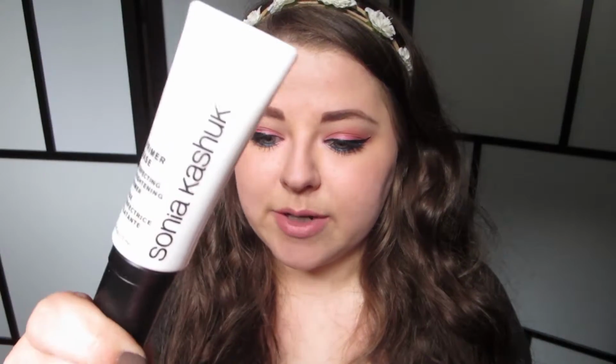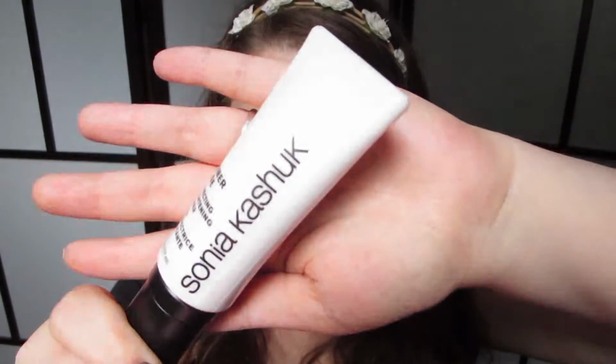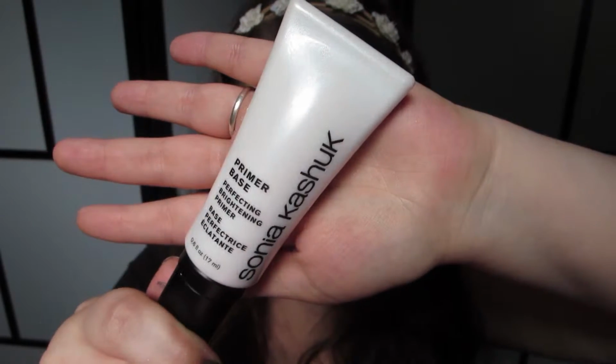My first beauty favorite, which I've mentioned in lots of videos but never a favorites video, is the Sonia Kashuk Primer Base Perfecting Brightening Primer. If you've been watching my tutorials, you've probably seen this in some of them. It looks like that. It's in a hard case, so it's not in the squeezy tube like it looks like. It just has a squeeze top at the top, and it's a white primer.